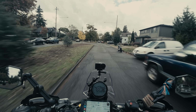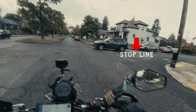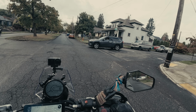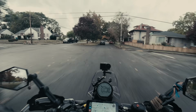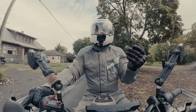Here's another example. This guy is not going to stop. Go ahead. Go ahead. Oh, good times. Anyway, that's the tip. Watch that front wheel. It'll tell you a lot about what the driver's doing.